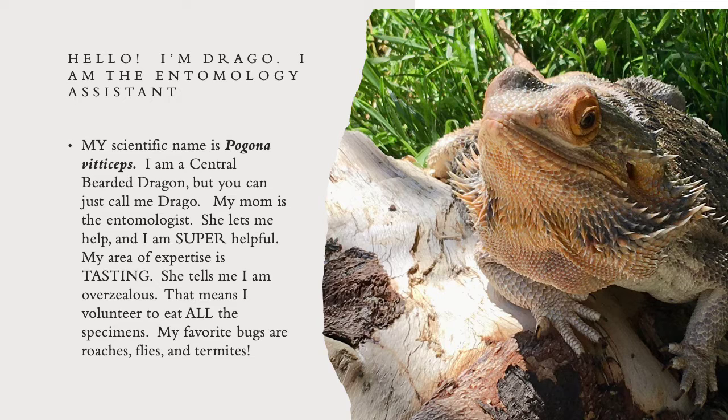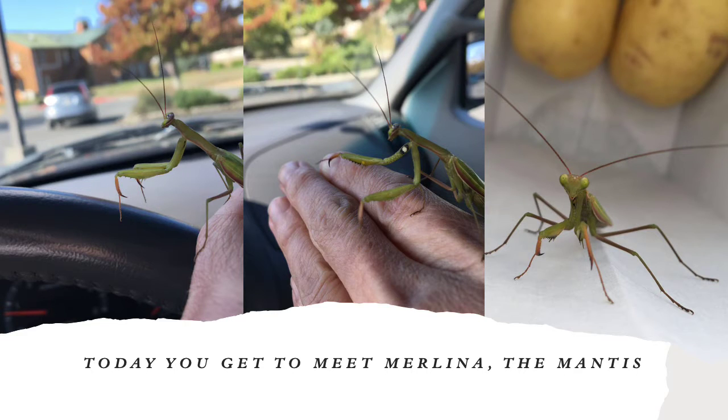My area of expertise is tasting. She tells me I am overzealous. That means I volunteer to eat all the specimens. My favorite bugs are roaches, flies, and termites. Today you get to meet Merlina, the mantis.